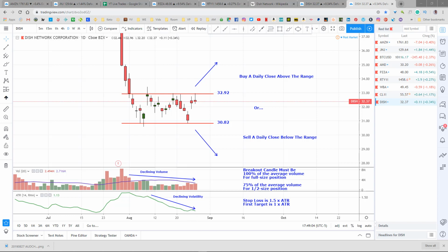So here's the trade plan on Dish Network. We will buy a close above the range, or above 32.92, or we will sell a close below the range, or below 30.82. I had a question about whether I would reverse the trade if it dropped down below here and then went back up and popped above it. I don't like to do that. That's just too arbitrary to me.